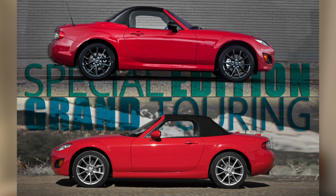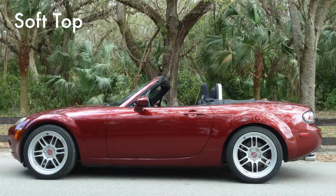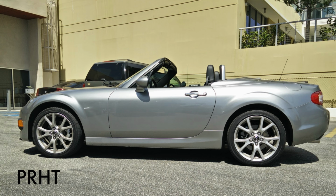Another is looks. When the top is up, I think it looks pretty good, especially compared to a soft top. But when the top is down, there is a little bit of an added hump on the rear of the car. The side profile on a soft top, to me, is better looking than the side profile on a power retractable hardtop. And the last thing you need to consider is whether or not you want to track your car.